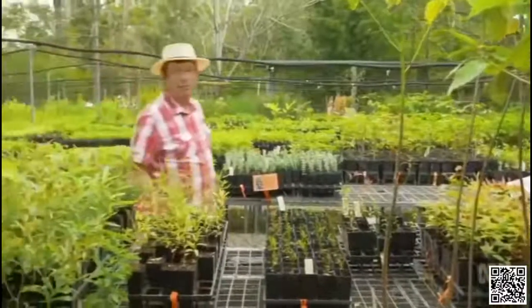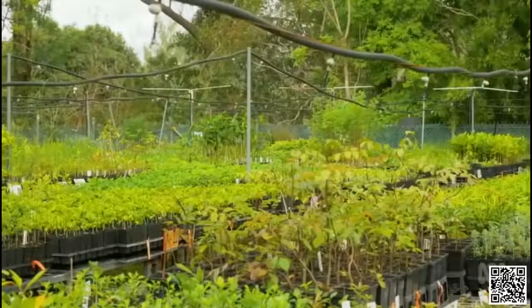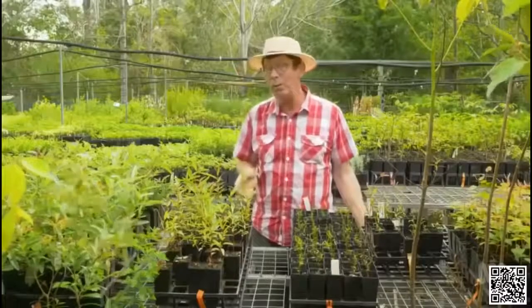All of these dry rainforest species have a place in the garden. They've adapted to a drying climate and they can cope with local soils and conditions. While some of these are not common in ordinary garden centres, that means checking out your local native nursery even more exciting.